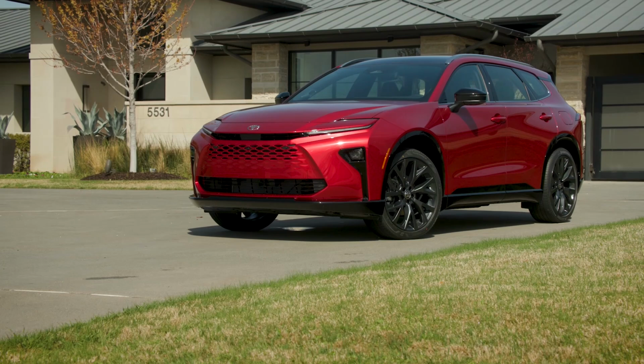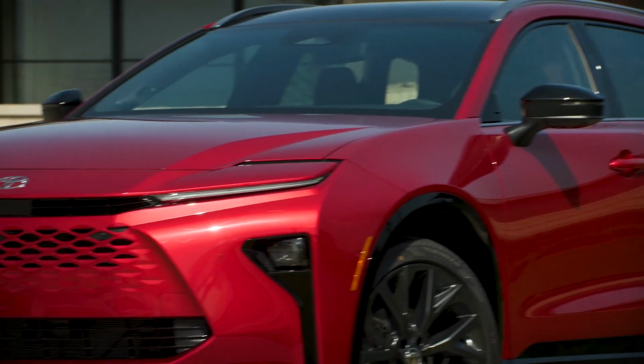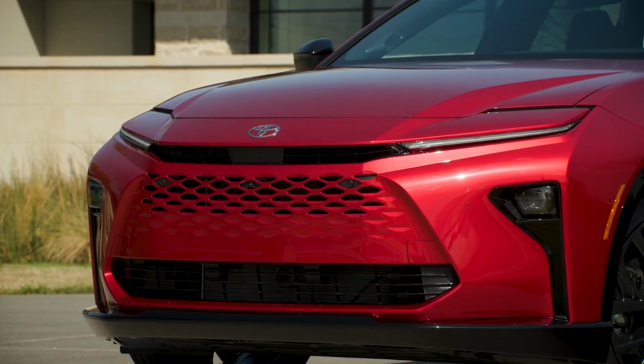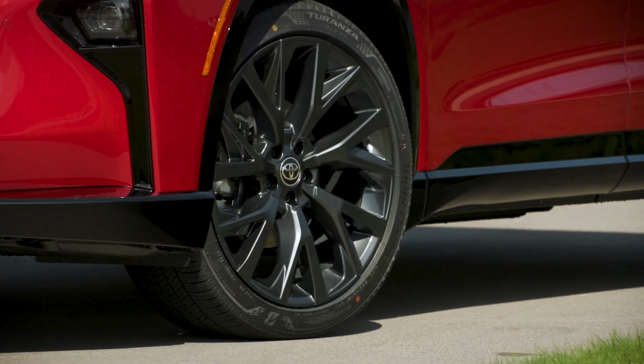system. The Toyota Crown Signia represents a significant step forward in the hybrid SUV market, offering a blend of performance, luxury, and advanced technology. With its competitive pricing and impressive feature set, the Crown Signia is poised to attract a wide range of buyers looking for a premium hybrid SUV.